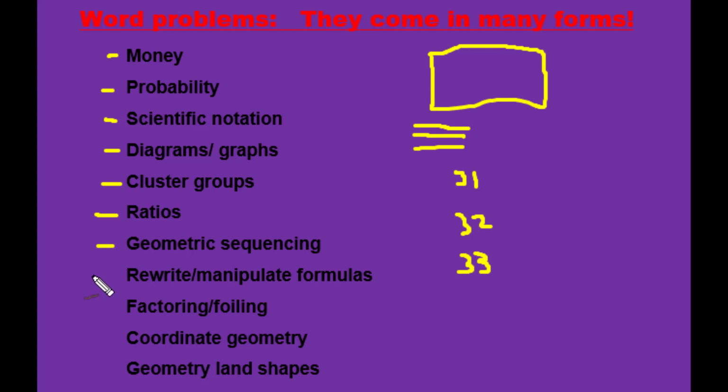Manipulating formulas and rewriting them. So they're going to present the formula one way, and then they're going to ask you to solve for something and isolate one of the variables, and so you'll have to rewrite, subtract this from this side and add that to that side and so forth. You may see word problems coming from algebra. In algebra, the two main things here are factoring and foiling. Whenever you see an algebra problem, just be thinking factoring and foiling and trying to force it into that. Those are the two concepts for the majority of the algebra problems.